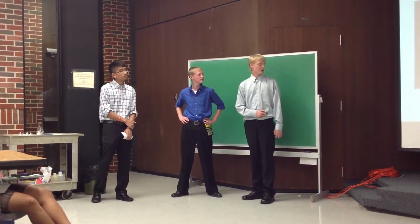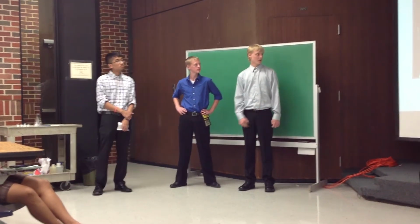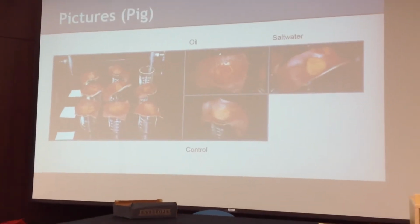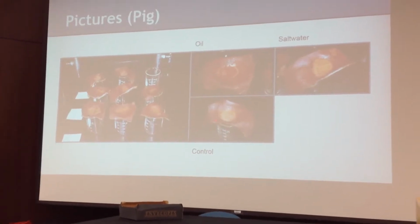This is how we set up our apparatus. You can see we just simply placed the skin on top of the beaker and then placed our substance in the center area of the skin. And we waited 24 hours, and these pictures are the results we got.